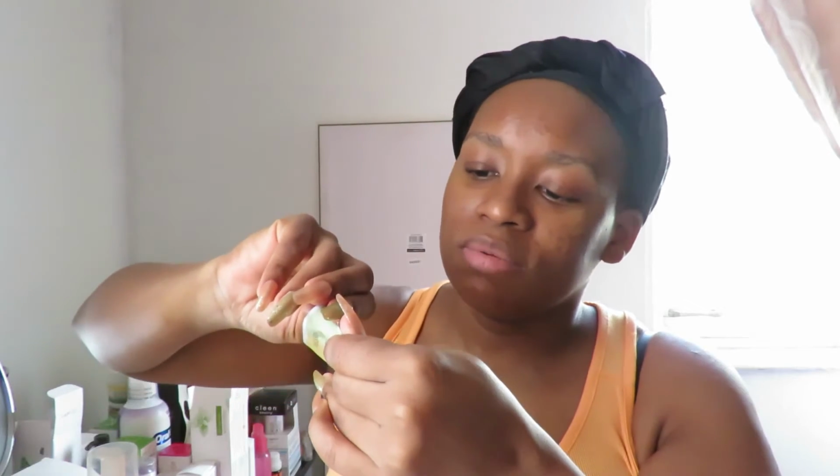And upside down. It's funny, you have to flip this upside down to open it. Everything is written here, but the cut is on the bottom. I have a lot of Korean sheet masks, guys, because I love how much product is in them. So that was hard to open. Okay, here we go. And let's apply.